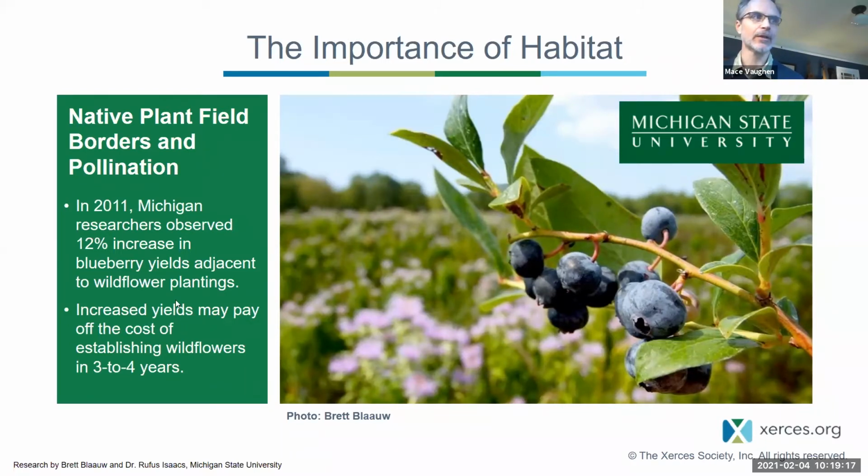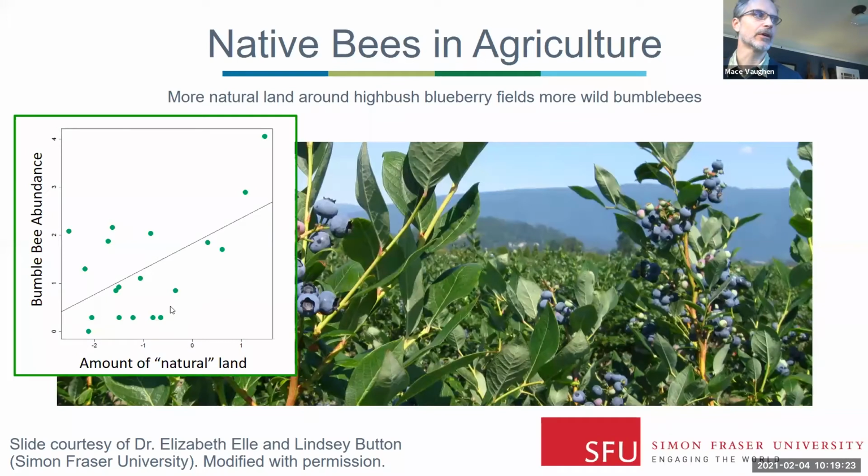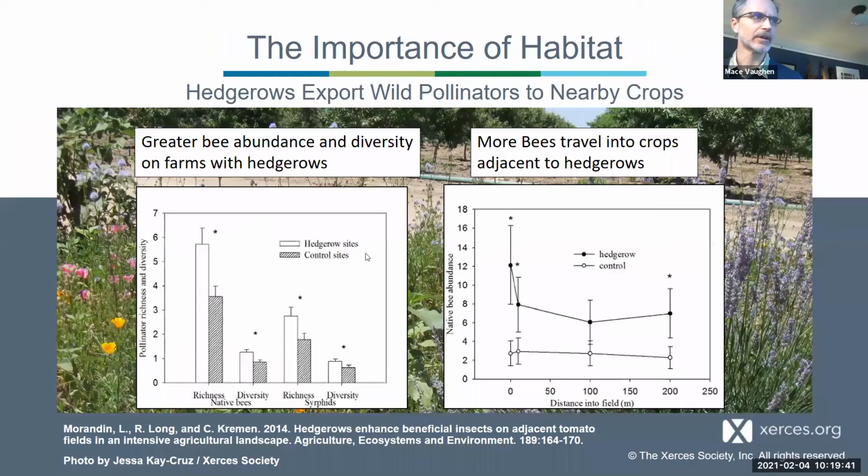So again, demonstrating the crop pollination and crop production value of habitat adjacent to a crop. Another study, just sticking with the blueberry theme, this one in British Columbia, finds that the more natural areas you've got around a blueberry field, the greater the abundance of bumblebees, and also the greater the fruit set there as well.